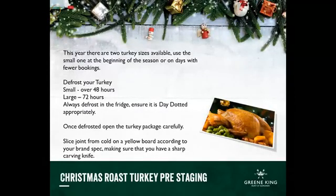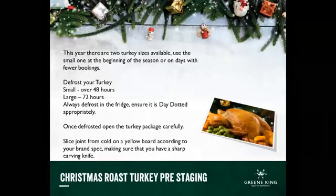What I would say for this, guys, is that if you're starting off on the 13th and you've only got very few bookings and you're expecting a few walk-ins, go for the small turkey. Quicker to defrost and also less wastage and easier for you to control. If you know on a Saturday in December or on Christmas Day you've got X amount of turkeys going out at a certain time, get the large turkeys, so you get more out of it. So it's 1.75 and 3.5 kilograms. Same process as last year.